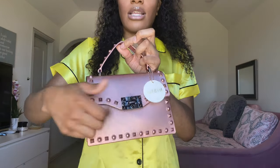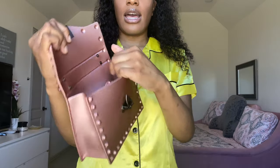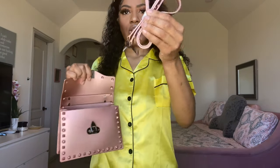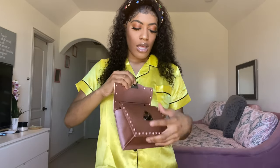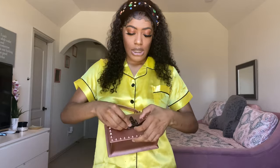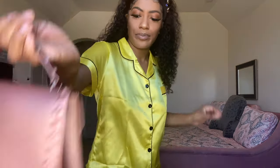It has this little thing so you can flick it and put it up. Then it has the inside. It has the strap if you want to use the strap. I just feel like Shein, you're doing your thing with the accessories, sis. The affordable purses, like this is it. This is a look. Look, I'm so short. This is a look. Can't wait to style this one.